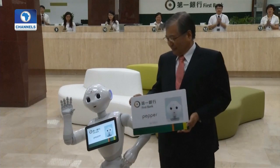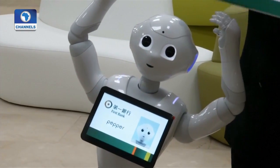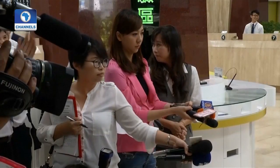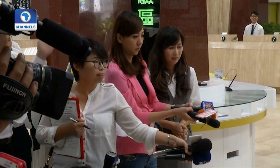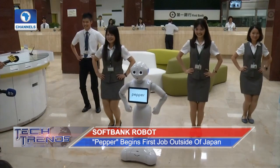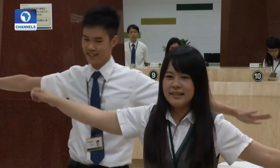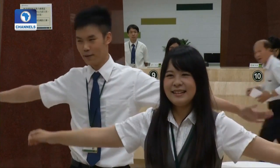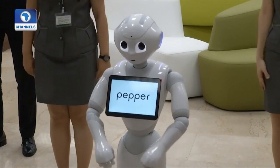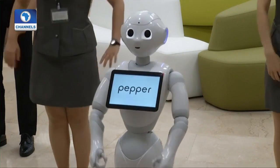First Commercial Bank's Pepper was unveiled to the media, where it was handed a formal employee ID card by the bank's CEO. Pepper performed a short exercise routine with bank employees before interacting with customers. A First Commercial representative says that Pepper's responsibilities will mainly be to interact with and entertain customers. He won't be servicing them in any formal bank transactions.